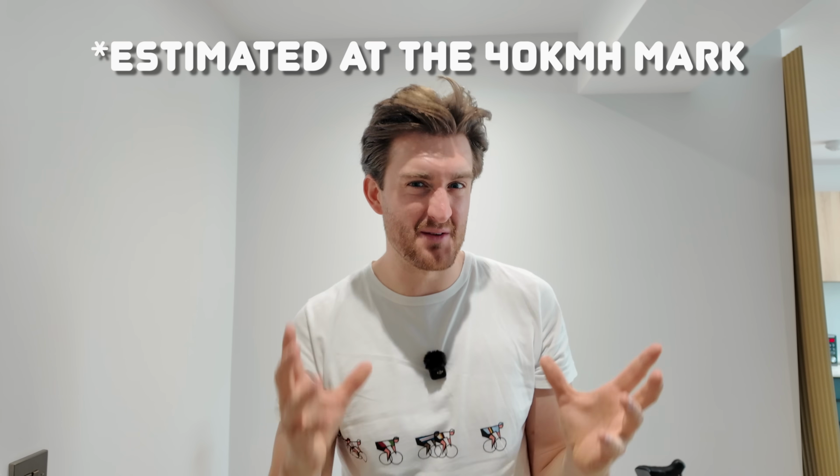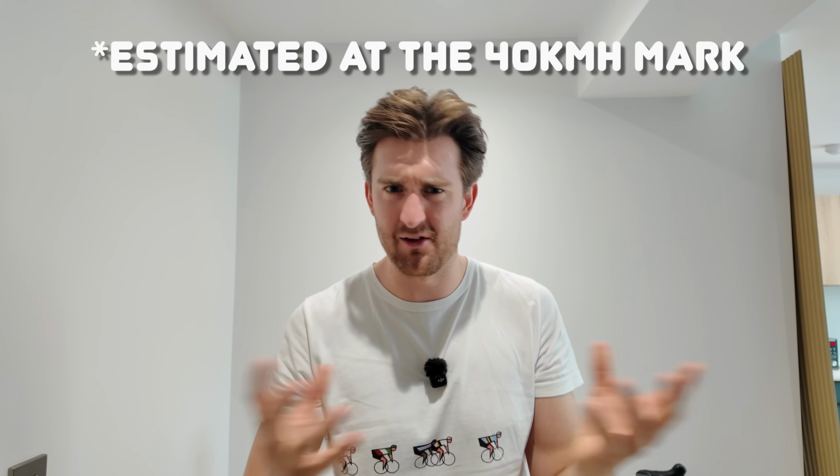Finally, before we get started, I'm going to have the estimated watts or time savings up in the corner here for each individual upgrade. It's just an estimate. It's going to vary on conditions and person to person and bike to bike.